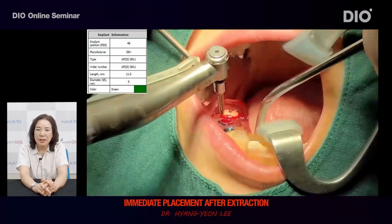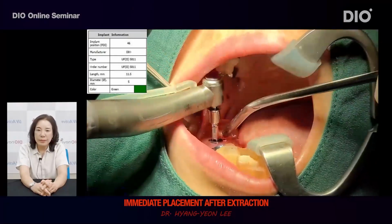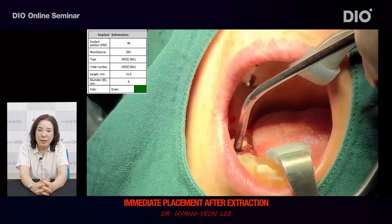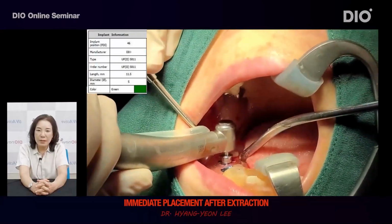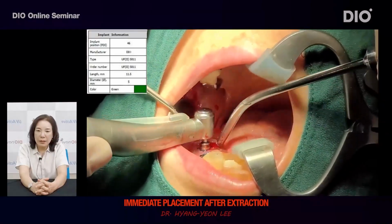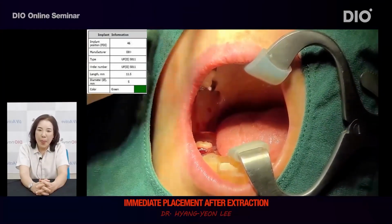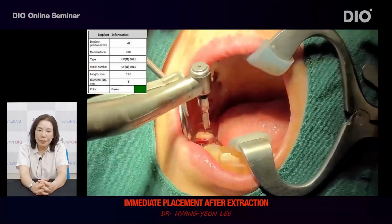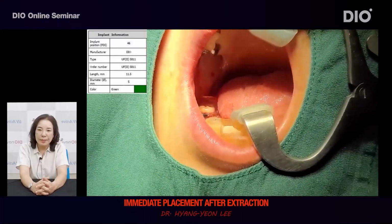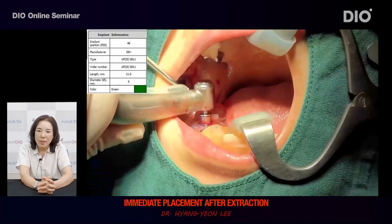Therefore, I used the 3.0 by 10 drill. Then I used the 11.5 drill, followed by the 3.0 by 13 drill. Now, use the 3.2 profile drill, putting in even the offset. It is 3.0 by 10. It is the 3.0 by 13 drill. The 13 drill is used.